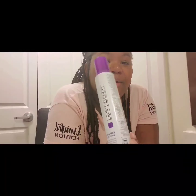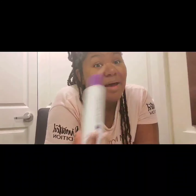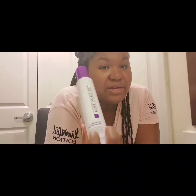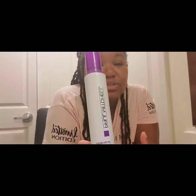Now, I talked about the Extra Body Sculpting Foam. I really enjoyed using this. I use this on my doll head a lot because I like the way that it brings volume to the fine hair. My doll has fine hair, and I actually use this twice on a blowout. The first time I used it, I did use it with a little concoction. I don't recommend concocting this with anything else. I would use this individually by itself.